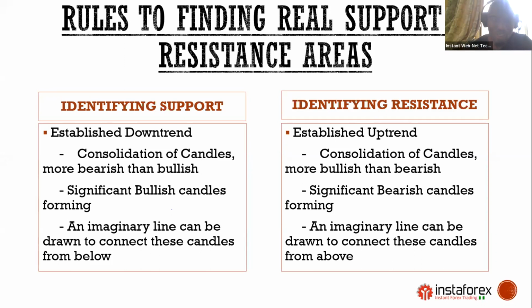And lastly, you should be able to draw an imaginary line to connect these candles from below. That's the secret now: not from above, from below. That's exactly what it is for a support. For a resistance area, the reverse is the case. In this case, we're going to have an established uptrend. So we see the uptrend steady. Next, we begin to see consolidation of candles. Watch out for consolidation of candles. This time, you find more bullish candles than bearish ones. Of course, you want to see significant bearish candles.